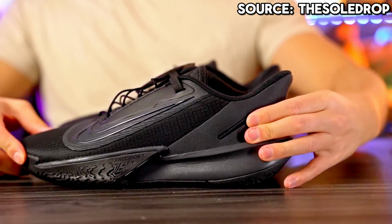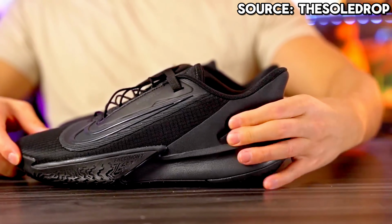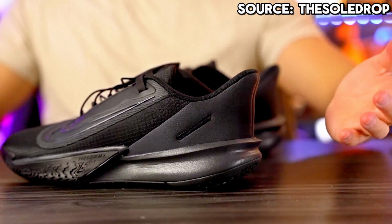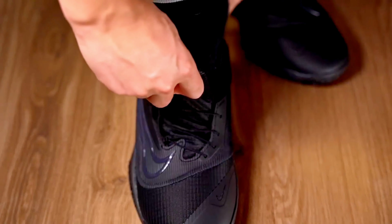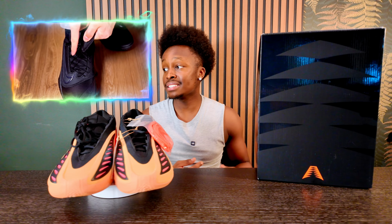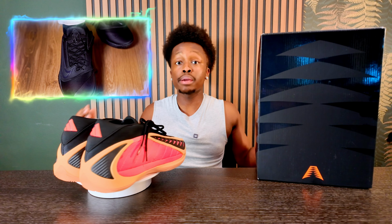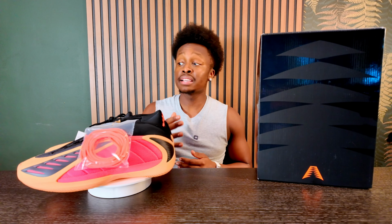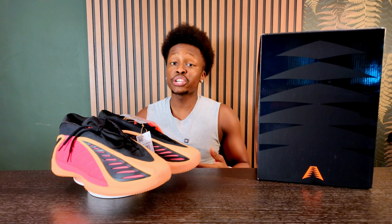It doesn't scream high tech, but it's that kind of shoe you can play in for hours without thinking about your foot once, which is gonna give you that comfort. And for a pair that sits at around $100, it's honestly one of the best values you can get right now. So this is the Nike Precision 7, and it kicks off this list for doing more with less. So I gotta say, if you want a sneaker that's gonna give you a great budget and comfort, I feel like this is gonna be the best of both worlds. Nike Precision 7.